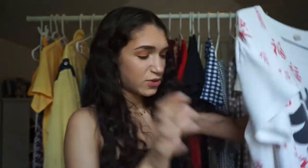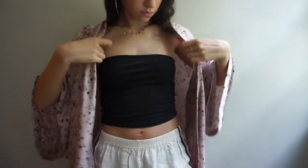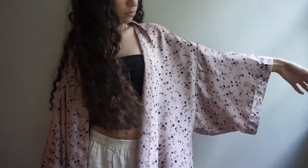I just think this is so cute. I love the t-shirt dress trend, and I love the pops of red in here and all the Chinese lettering. I just think it looks so cool, and my mom's gonna be like, where's my Chinese shirt? I want to sleep in it. It's mine now.